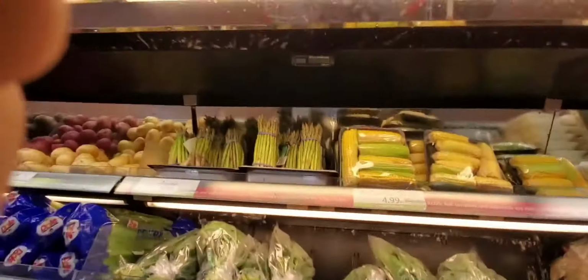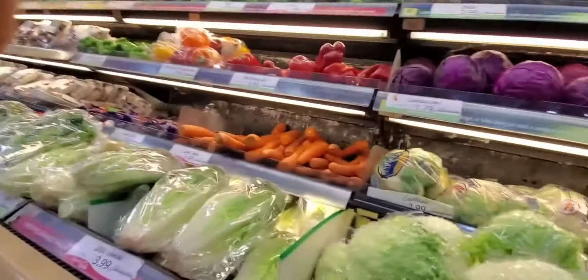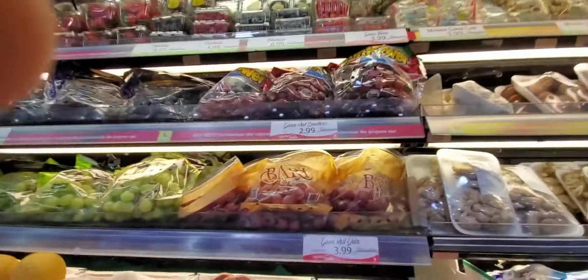Oh, here, you know this. Broccoli. And you call that? Cabbage. I love cabbage. Carrot! What color? Purple cabbage. Mushroom. Right! A cherries.